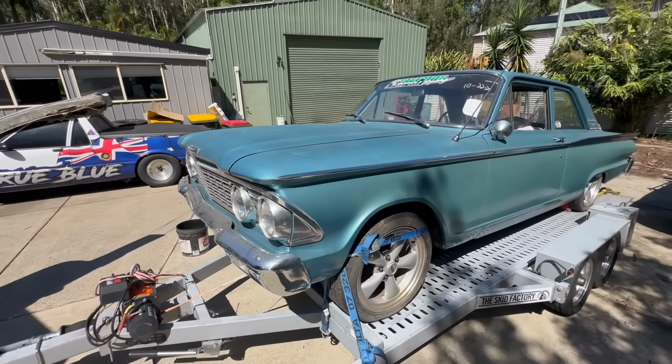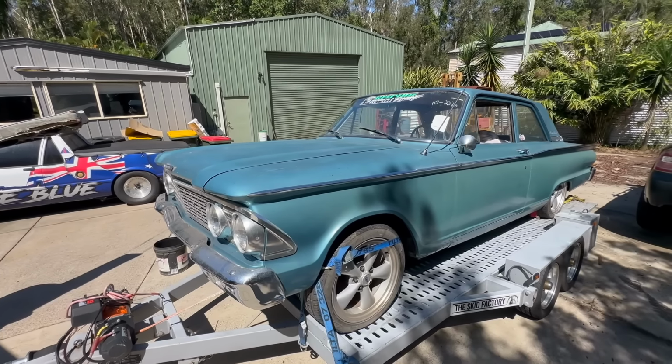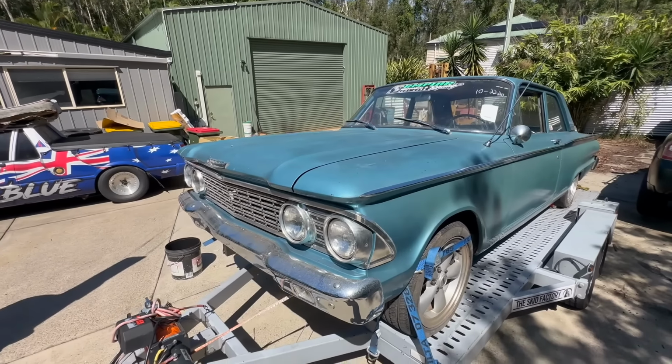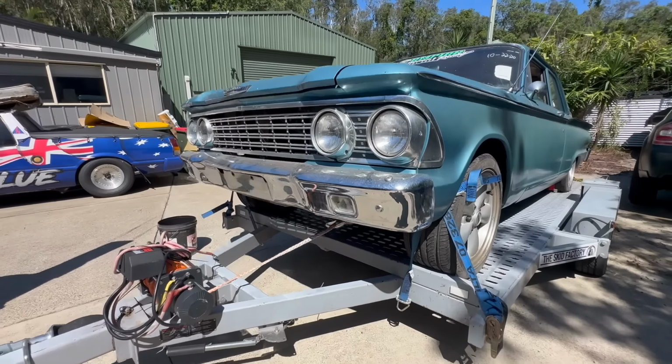Yeah, question is, twin turbo or supercharged? Couple of Garretts or a big old Harrop on top? What are you choosing with the Coyote? Look at that front end. Nice.